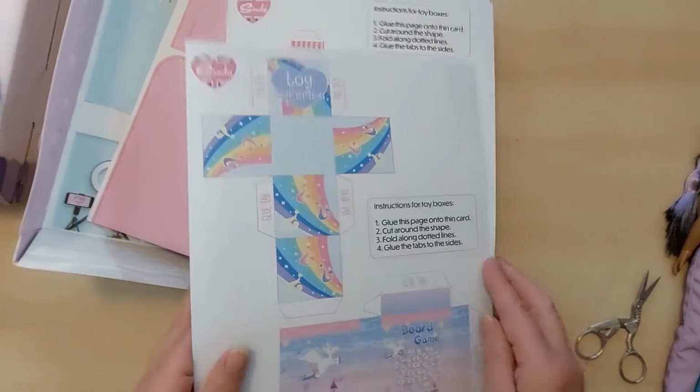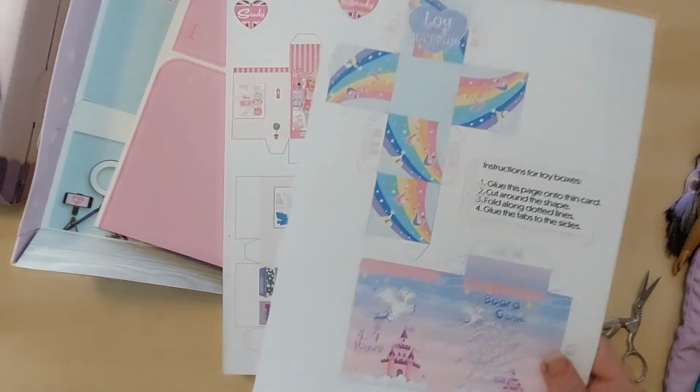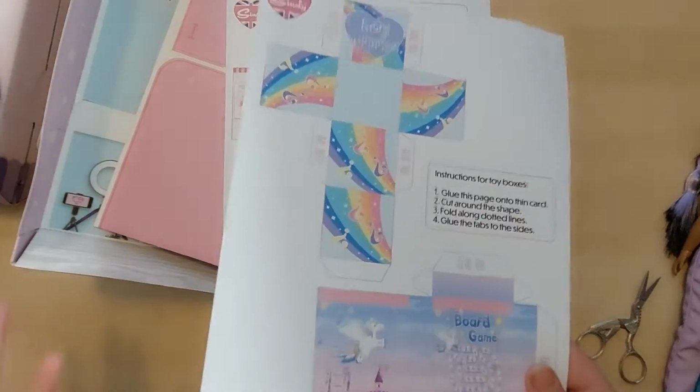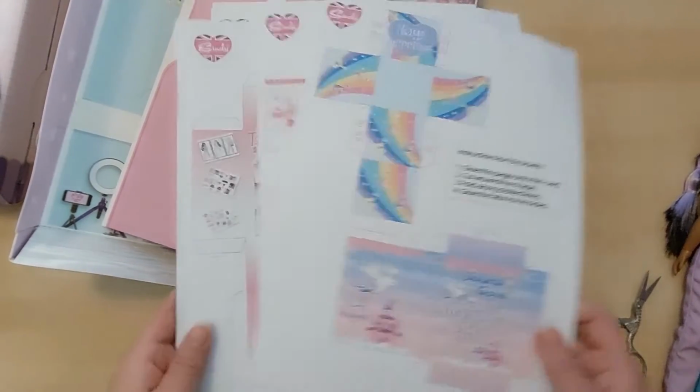Now these are there free to print off. I've actually done mine on cardboard. If you've not got card though, you could do it on the paper and then stick it on card. Some printers won't take card, will they? In fact, mine didn't for a long time, and then I worked out how I should do it.